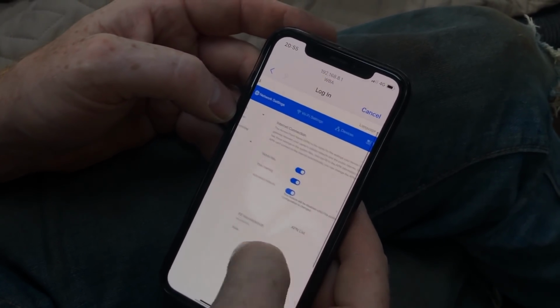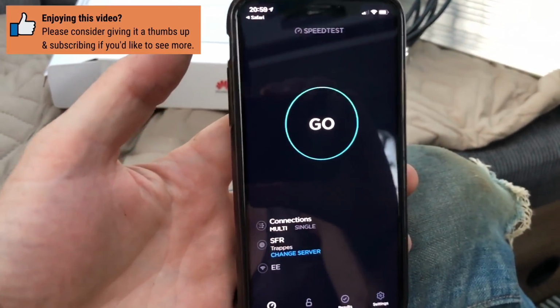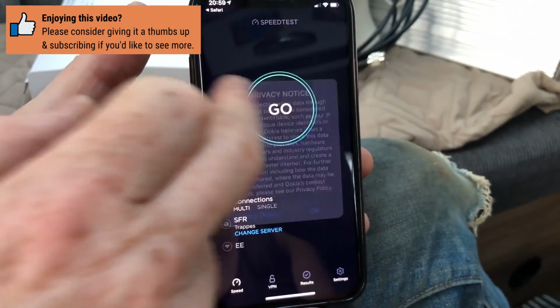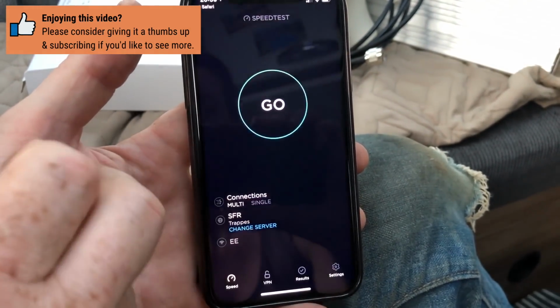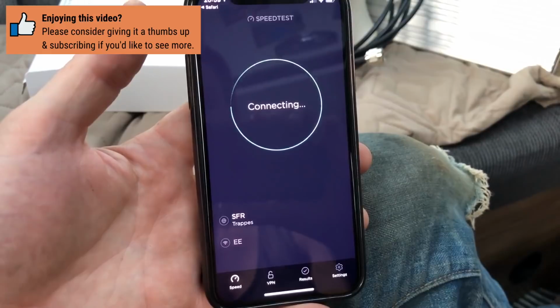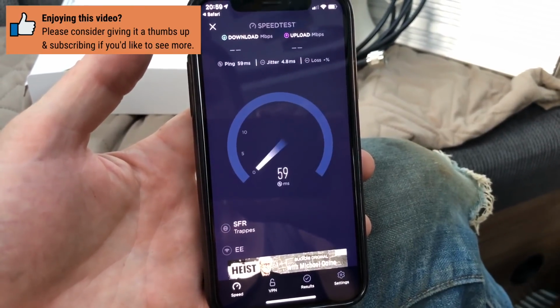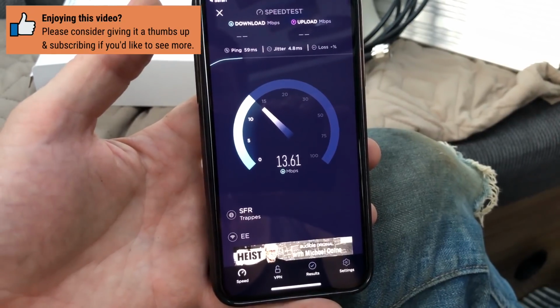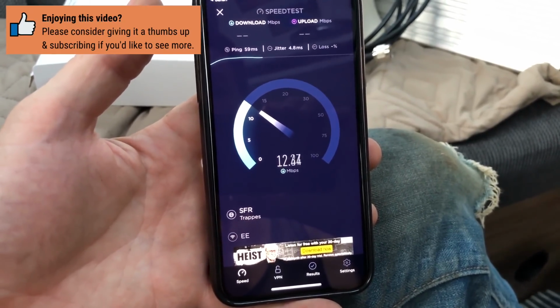So now what do we do? Now can we just use the internet connection? So, our first speed test. The moment of truth. Here we go. We're connected to the Wi-Fi. For fairness, we should probably show what the speed test is without it. Holy moly. Oh, wow.